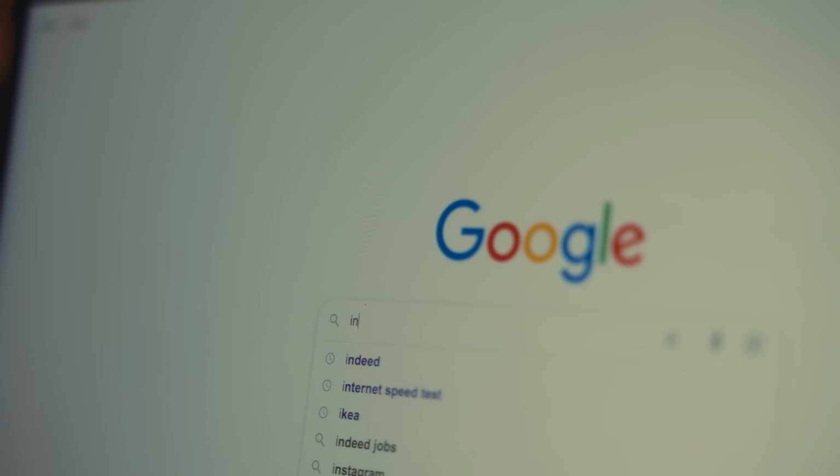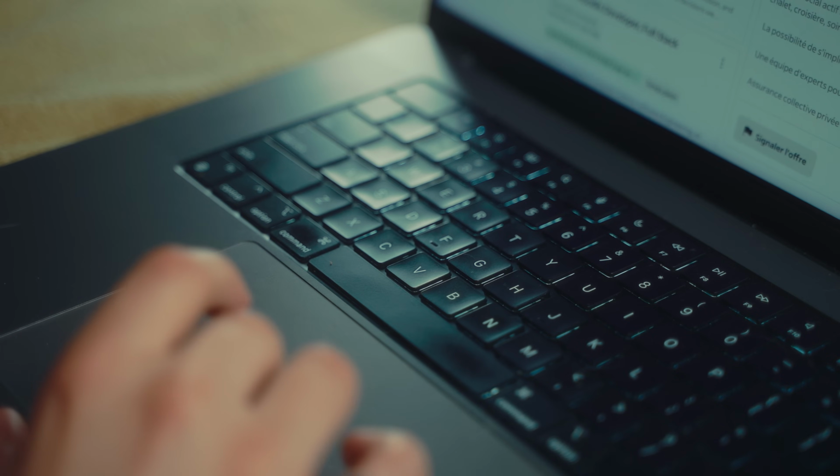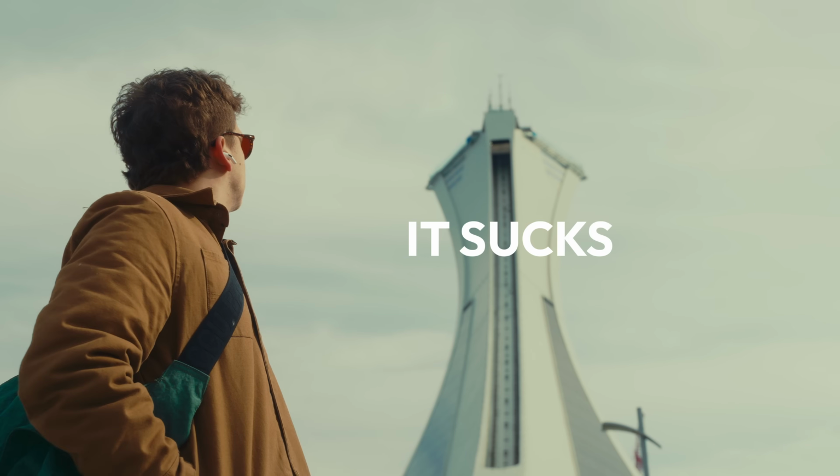Lately, I've been applying to a ton of software engineering jobs without much success, and honestly, it sucks. The market right now heavily favors companies over developers, and it's tough for us to stand out when so many people are applying for every open role.